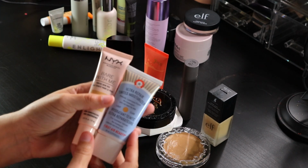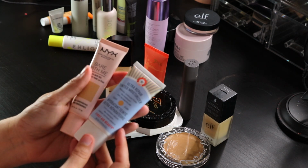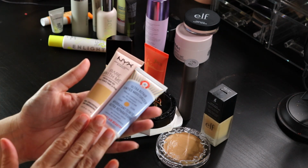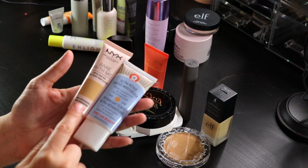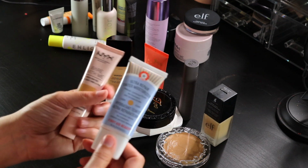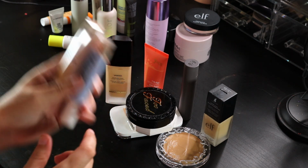And I've had both of them for roughly the same amount of time, if memory serves. Don't quote me on that one. But at any rate, I just don't tend to reach for them. I much prefer the Fenty and the Makeup Forever and the Urban Decay over the NYX. And this one is just so old. So I'm going to let both of them go.